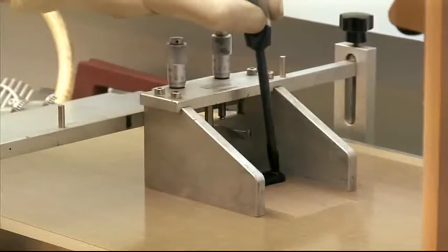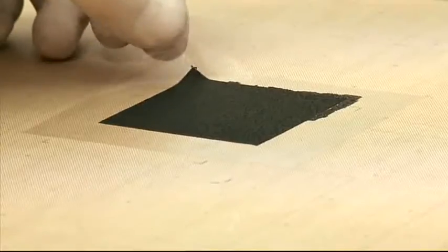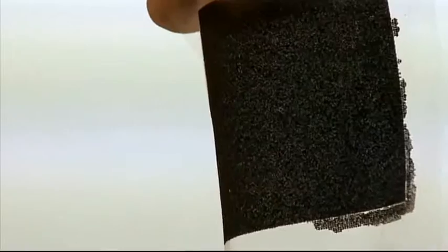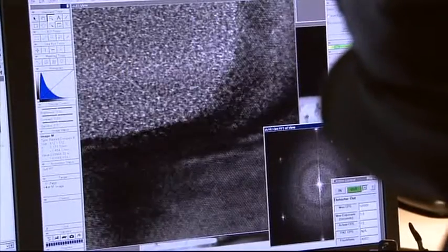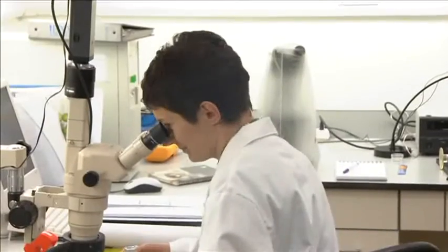We can design materials, create patterns, we can remove certain parts of structures and add other things to them. So it allows us not only to look at, but also to manipulate objects at a very, very small scale, the nanoscale. It gives us the tools that we need to really keep ourselves at the cutting edge and at the highest level of research. So from a research point of view, it's absolutely vital.